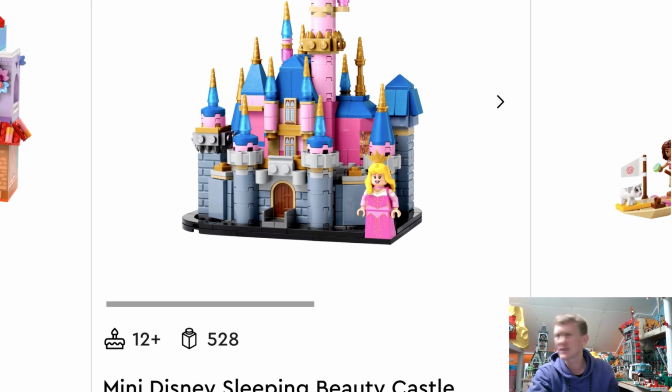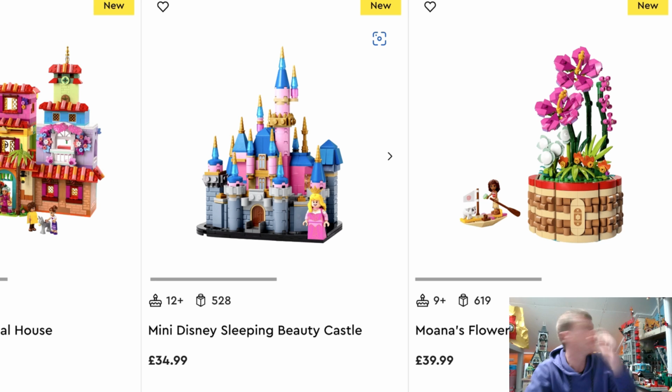Did we get that princess in the Disney castle? No, we didn't. We got Sleeping Beauty. No, we didn't, did we? Might have done. I can't actually see her. She might be in the back. I just don't recognise that dress. But I'm sure she'll be about somewhere. Does look smart. It's got a deep pink on that one as well, isn't it? So it does look like a smart looking thing.